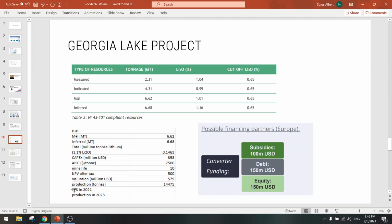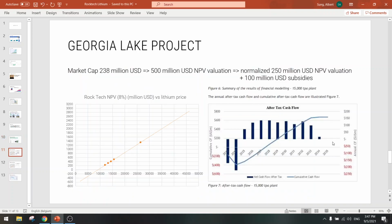They're now doing the pre-feasibility study. It will come out probably at the end of the year, and then they will start producing in 2023. So you still need to wait a year or two before this goes into production. But we are early. Now let's take a look at the valuation.